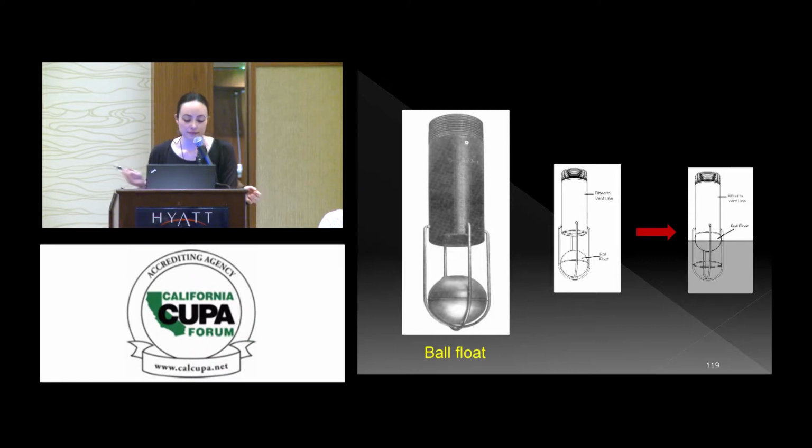The other float on the bottom, this one, is to detect water leaking into the tank. We don't test that one, but for UST owners and operators, that's a good float to have, because if there's any water intrusion into the tank, it's also going to give an alarm saying that there's water in the tank. Hopefully they're just getting fuel and not fuel mixed with water.